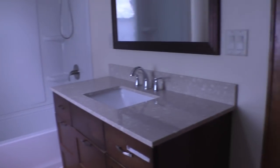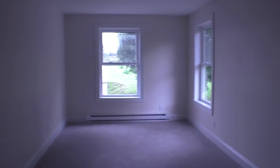Nice bathroom. Big bathroom. Hall. Then we have what they were calling an in-law bedroom. Small. And this is going to be our bedroom. We call this a master bedroom.